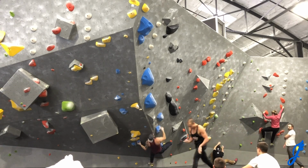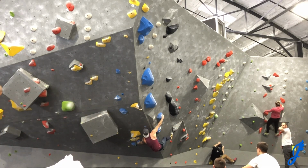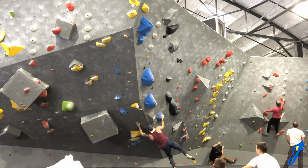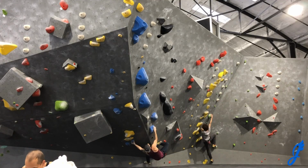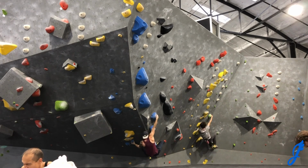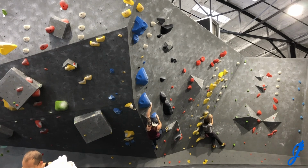All right, so we are at the Core and Compression V8. So this is a very awesome climb. I love core and compression intensive routes, you know, where you're using a lot of heel hooks, really squeezing the core. Feels like you're bear hugging the wall. That's just something that I've always enjoyed. It feels like the try hard really matters here, how hard you're squeezing, which I really appreciate.